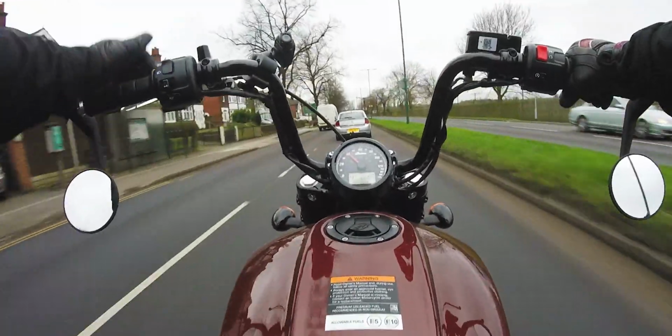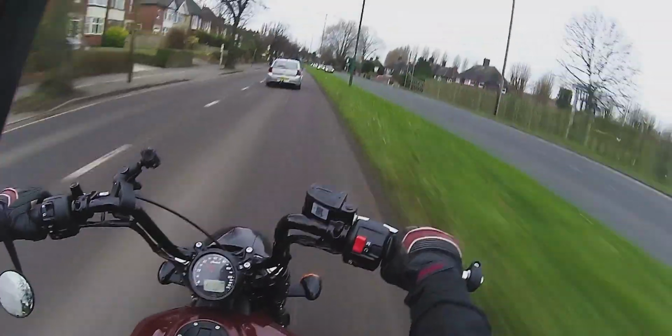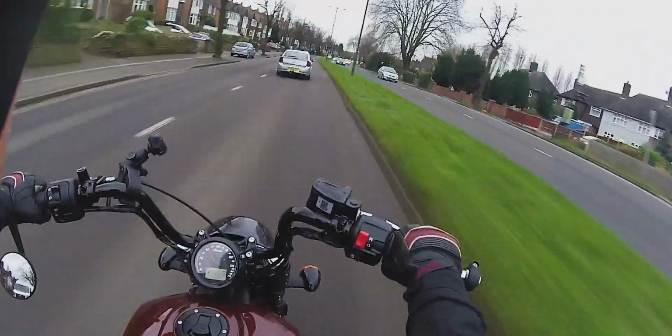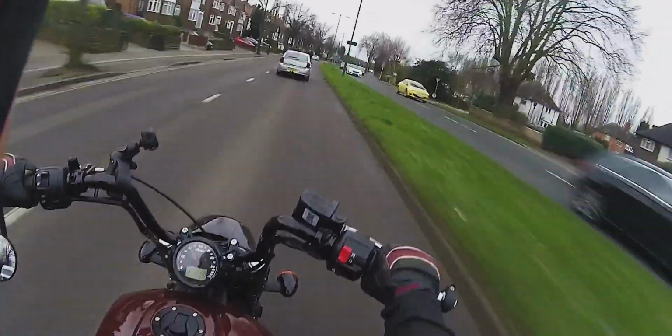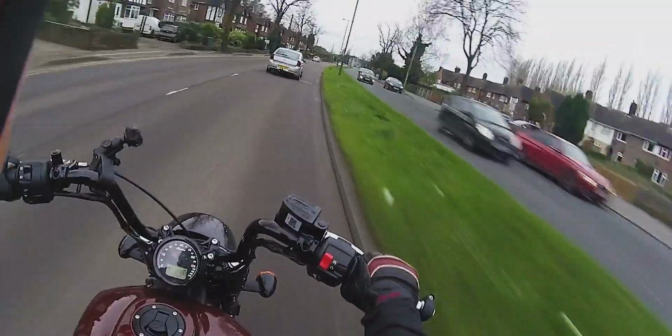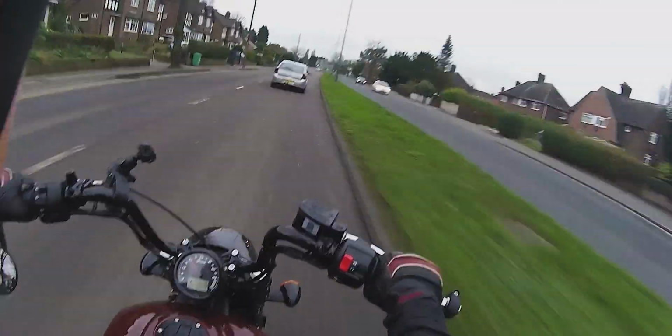And of course if you don't do motovlogging, it's not really much of a problem. So let's talk about comfort. Well, I much prefer the riding position to this than the standard Scout Bobber. I'm much more comfy. I've been riding for about an hour and yeah, this is definitely more me.